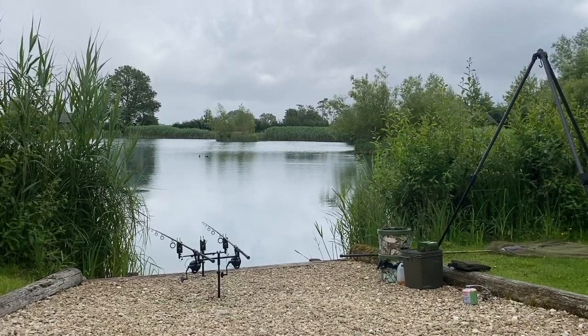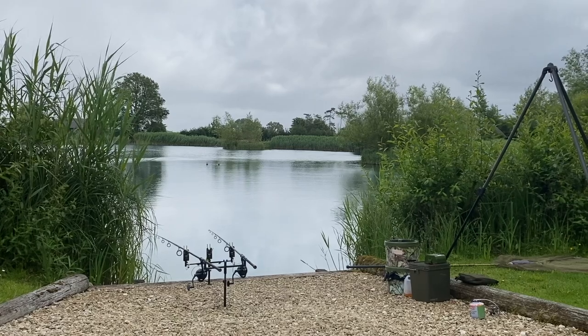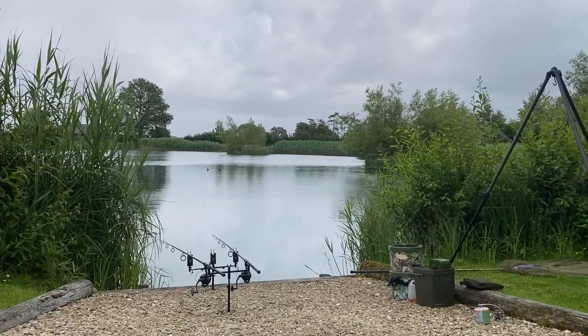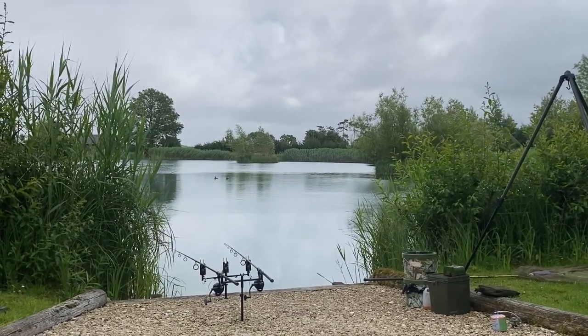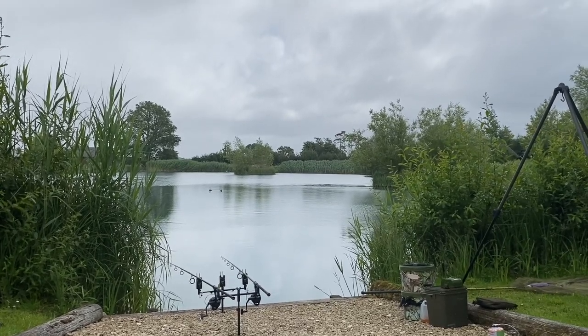Left rod's been changed up. I've put a solid bag on there now, with a small little pop-up with the honey and tiger nut. Pretty much in the same spot, probably a little bit further out than it was. And right rod's still down in the right margin. Not seeing anything show still, apart from out in the middle, some flat spots where fish might be feeding.